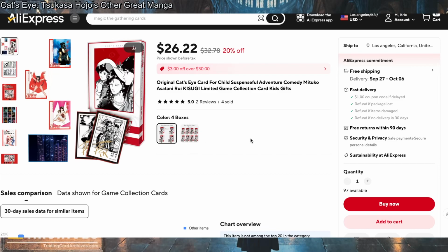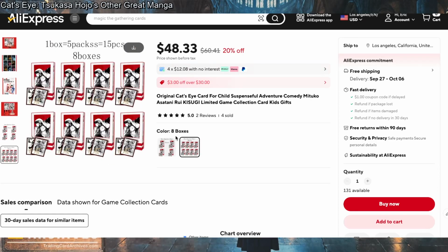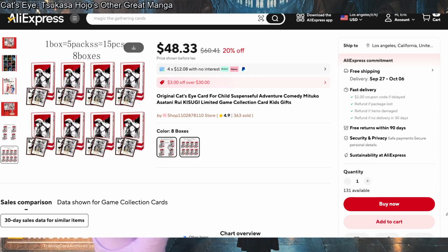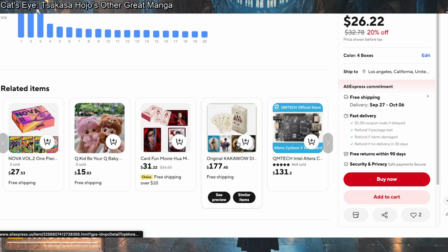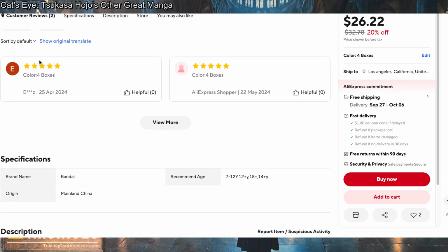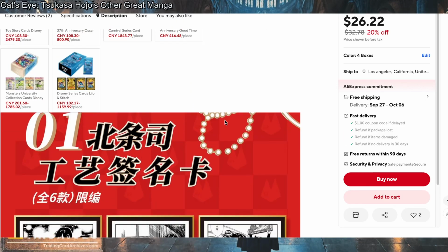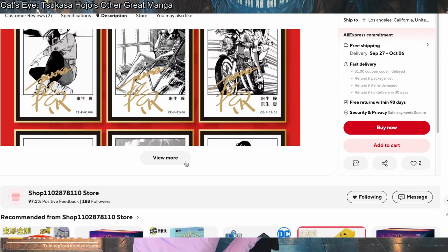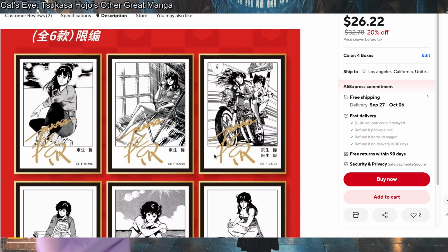This is exactly the shop that I bought my boxes from. And as you can see, they sell it in a 4-box or an 8-box configuration. And at less than $50 for 8 boxes, that is an awesome price for a set like this. And once you see the cards, I think you'll have some more interest in it. I think there's my review actually from when I bought it. And so here we go. So this is just a quick look through the flyer and the cards that are available.